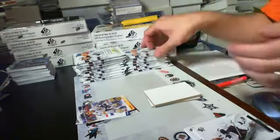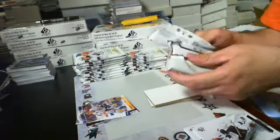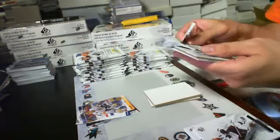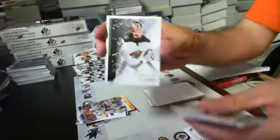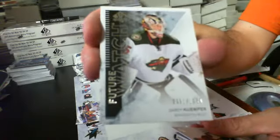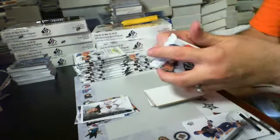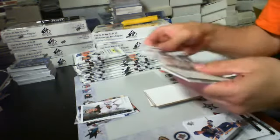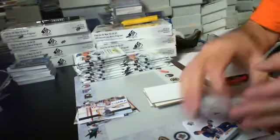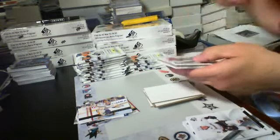Nice autograph, Andy Moog. Future Watch rookie out of 1299 of Darcy Kuemper for the Wild. Yeah, Pekka Rinne authentic moments for Nashville. He has no autographs in this stuff.